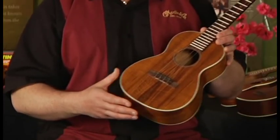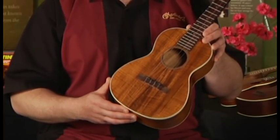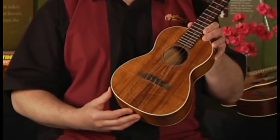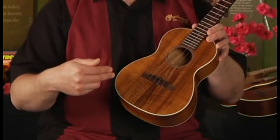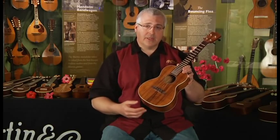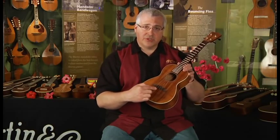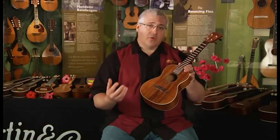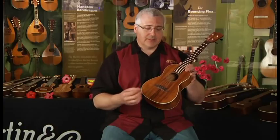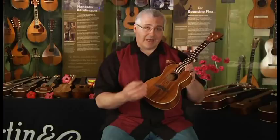So this is our tenor size ukulele, which is, in this case, a 2K tenor. Again, the K refers to the wood choice. The 2 refers to the style. Since it is a bigger size, and during our consultation with real ukulele players, the one thing we discovered that we wanted to change is the bridge design. The Martin ukuleles from years past had pin bridges. We decided to lose the pin bridge and replace it with a tie style bridge, which actually makes it much easier to string up.